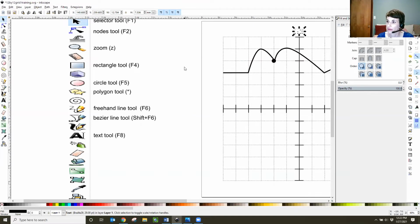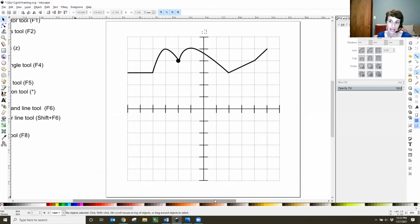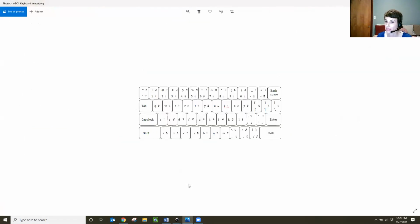Put that right there. One thing to note about text and typing directly into the program, it uses ASCII code. Here is, let me zoom that in, a sheet. It just looks like your keyboard, but it tells you where you can find the contractions and that sort of stuff. As far as your .5 is your double quote.